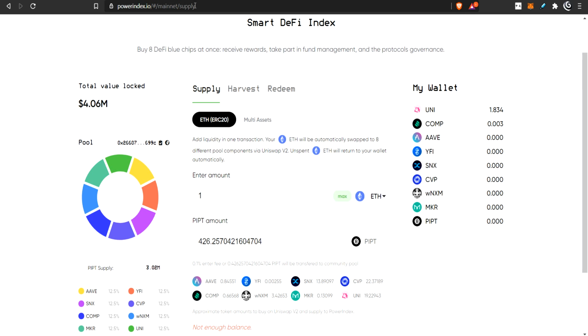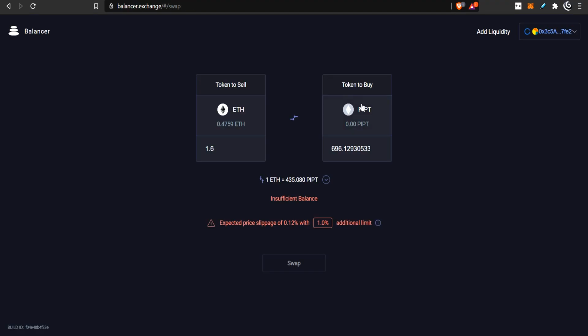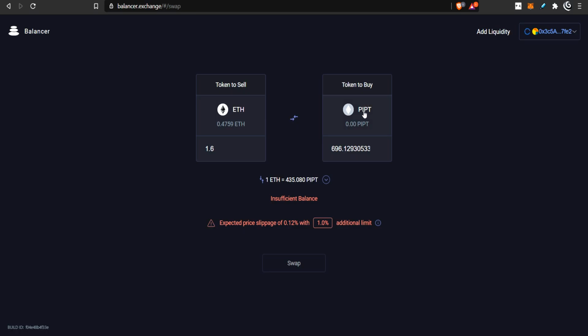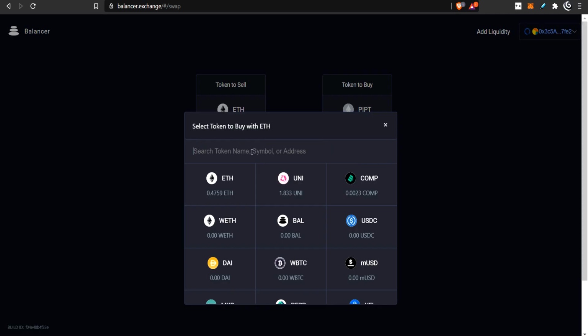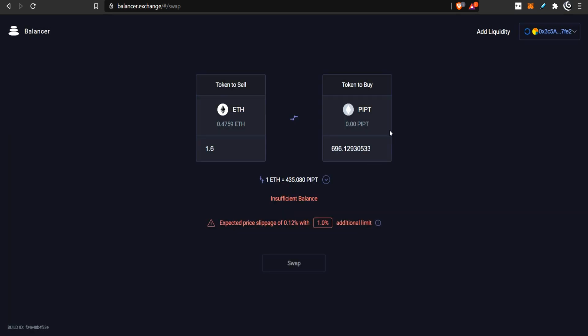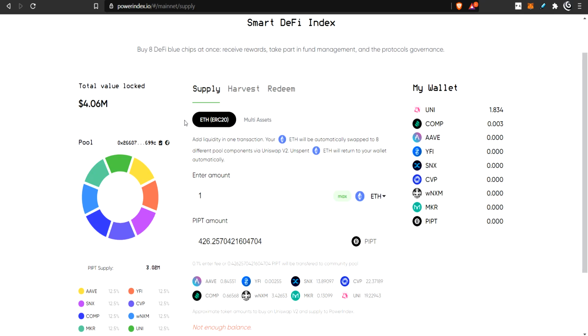So instead, what I did in order to get PIPT is I went over to Balancer, and first I got, where's the token here? It's this one. Just click this and you get the clipboard, the contract address. And then I came here, I clicked here and put the address in here and found the token and bought it. So I bought a few, okay? About $1,000 worth. Now, why did I decide to do this? You will see later when I talk about the next part.